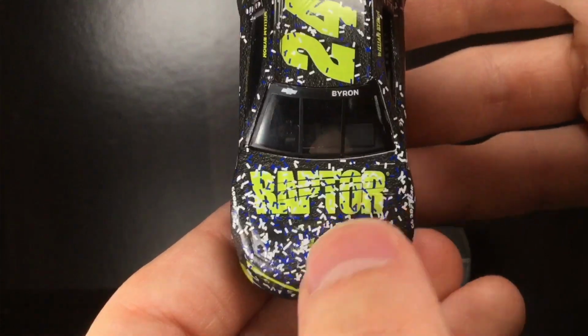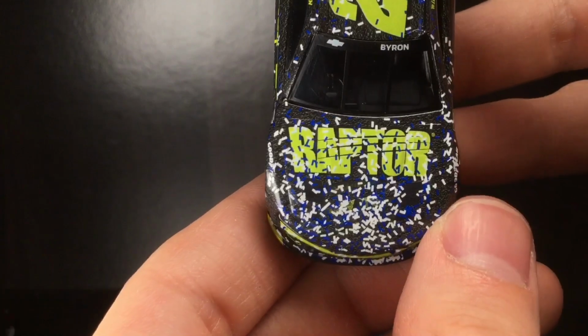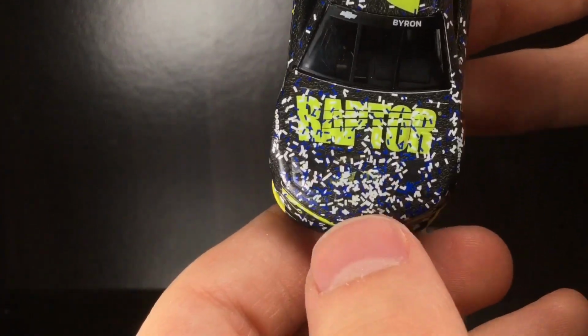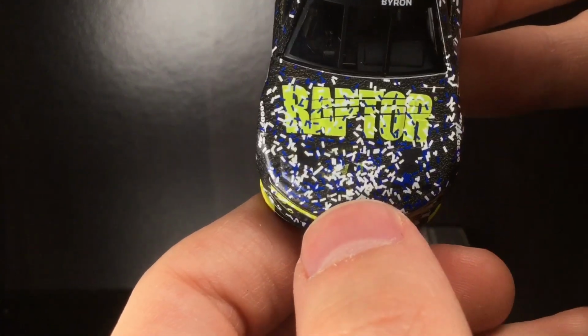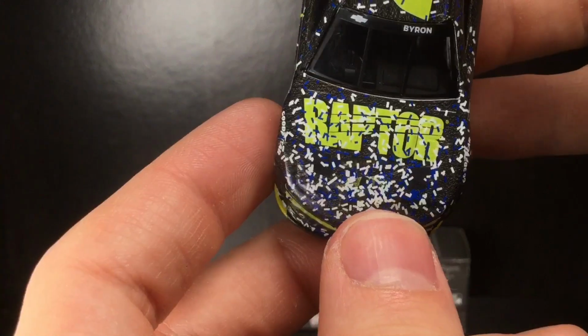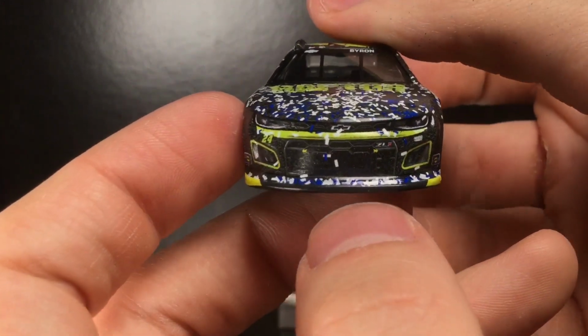Get the William Byron front windshield banner. We got Raptor right there. You know, as a fan of that game Ark Survival Evolved, it's pretty cool to see a Raptor on a stock car. We got all kinds of confetti. What is this? Is this Indianapolis Colts or Dallas Cowboys colored confetti? Oh boy.